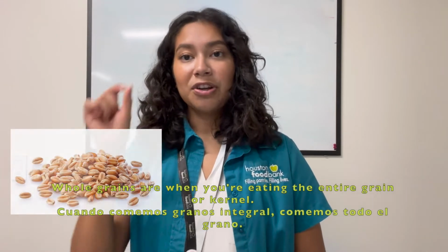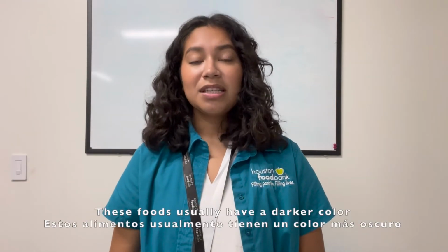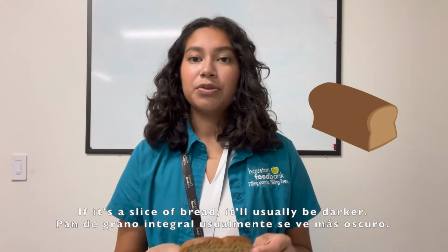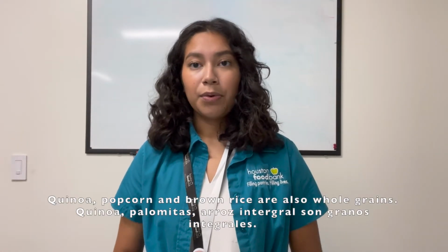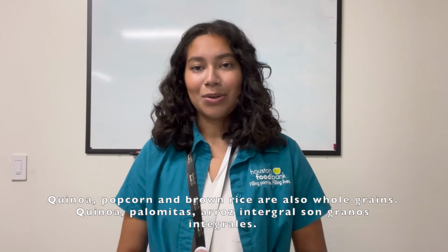Whole grains is where you're eating the entire grain or the entire kernel. Now these foods usually have a darker color, so if it's a slice of bread, it'll usually be darker. It's also whole wheat pasta. Quinoa is a whole grain, popcorn is a whole grain, and brown rice is a whole grain.